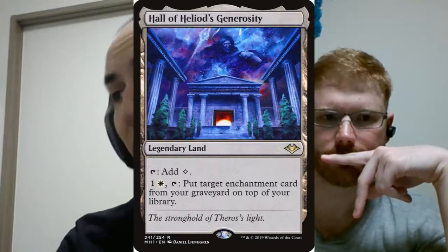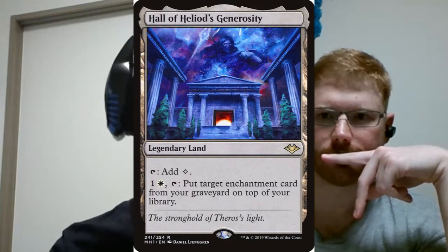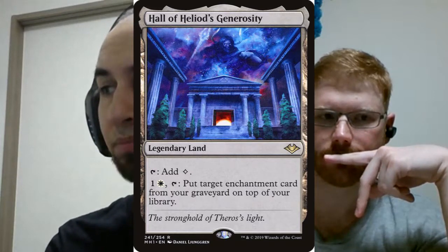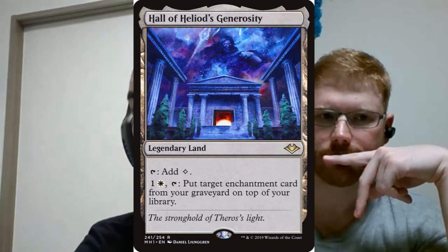Hall of Heliod's Generosity is cheaper in Japan because that's also kind of EDH-ish, about $3 compared to the States. But the Canopy lands are actually about the same. They're all kind of hanging around in the same $12 to $18 range. So that's kind of also nice that some cards are kind of consistent.